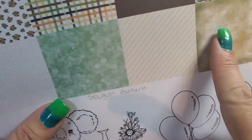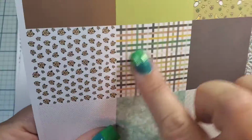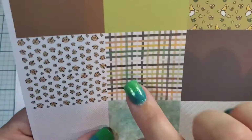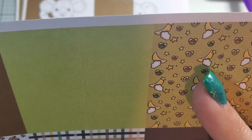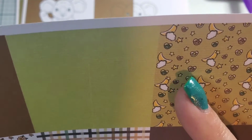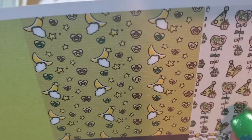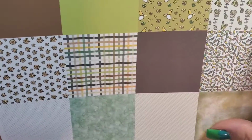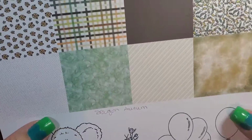And you get some solid colors, some textures, stripedy lines, some polka dots, this nice, what do you call that, gingham pattern, and the cute little flowers. This here has some moons, a little cloud, and those are little pacifiers. Isn't that cute? And then the little birthday hat with a cupcake and a balloon. So all of those 3, 6, 9, 12 designs in the Dragon Autumn.